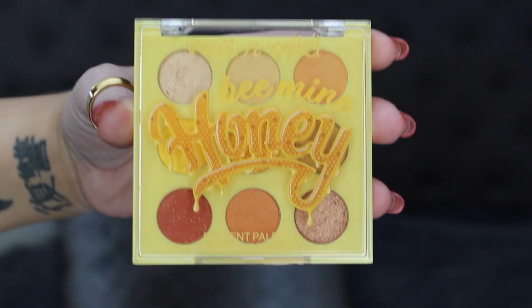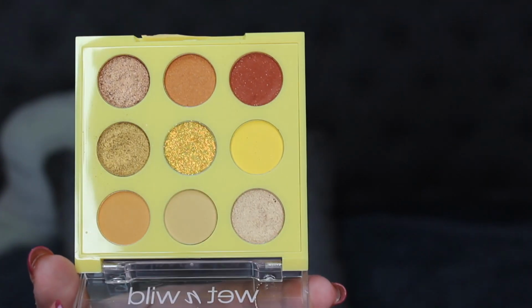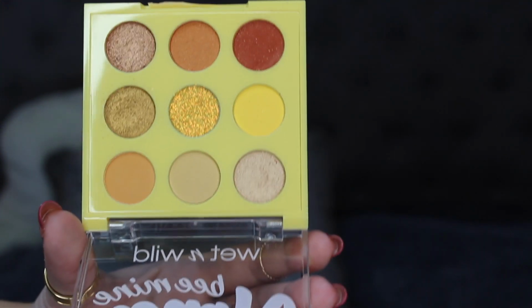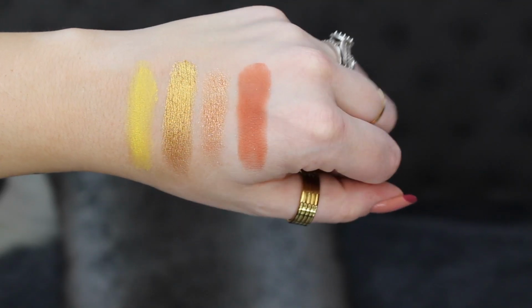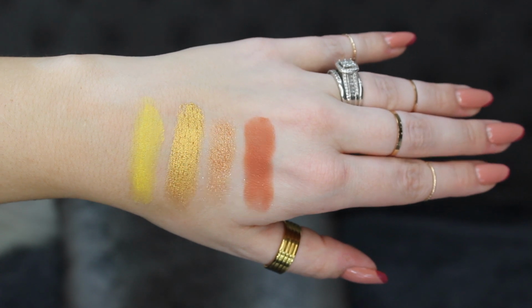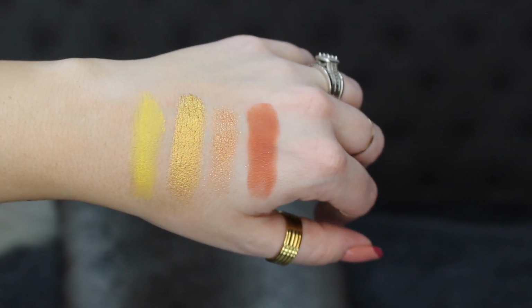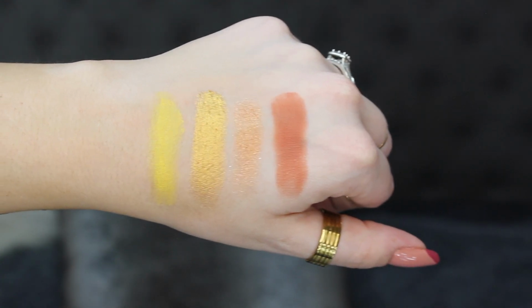And then this one in Honey, it says Be Mine Honey. It's really, really cute. This is a palette that I don't think a lot of people will gravitate towards unless, again, you are a super warm tone girl like I am. I still don't know what I'll do with this glitter pigment that's in here. It scares me a little bit. And then there's a bright yellow shade, but I have used this and come out with a gorgeous makeup look. It was so pretty, so flawless.